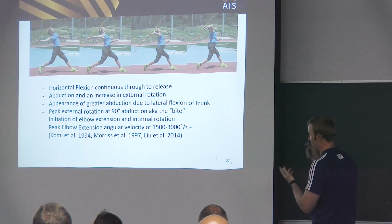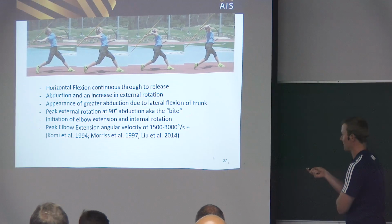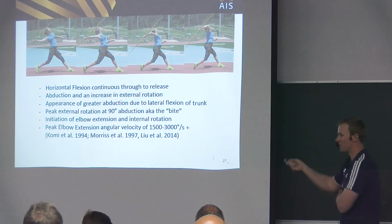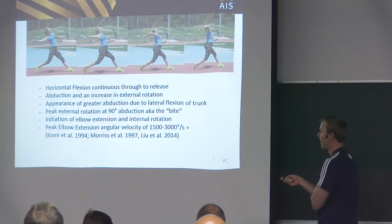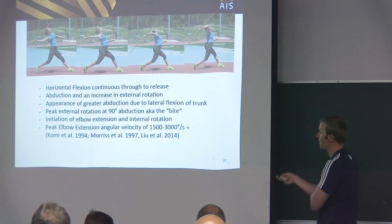Again, in our technical model, we call it the bite. Steve Backley came down and did some sessions with us, and he used that term, and we've jumped on it and really like the concept of that bite, that real point where you really feel the tension in the throw. Elbow extension and internal rotation start to happen sort of through here. You start to extend the elbow and internally rotate the arm.